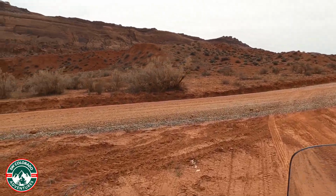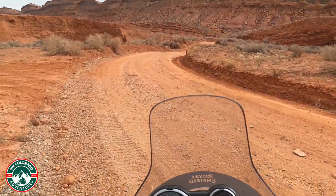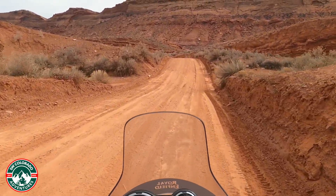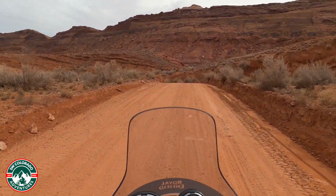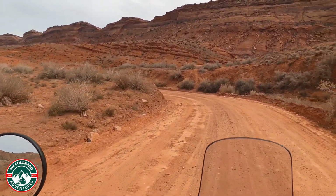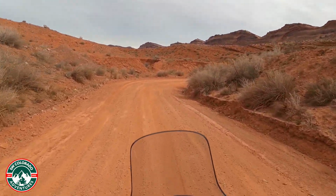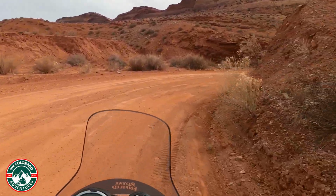All right, today we are at Comb Wash Road, which is just south of Mexican Hat, Utah, and it's basically a dirt road from what I understand, but look at the bluffs. That's pretty cool. I got my fancy new tires on. I'm curious to see how they're going to do. It's going to take a little bit of getting used to. They are way more grippy than my last set, needless to say.